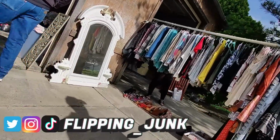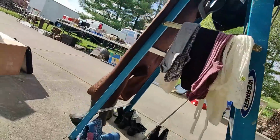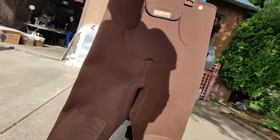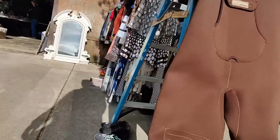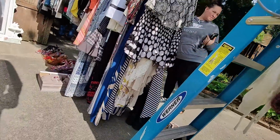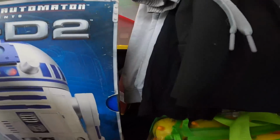And CDs were in that box. Nothing great. Here's some overall type things. These were Columbia, I think they were. Not great for the price. I just decided to pass on them. I like to pick up that stuff, though.